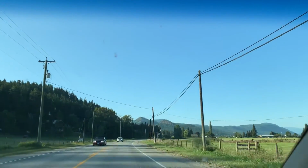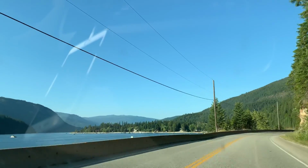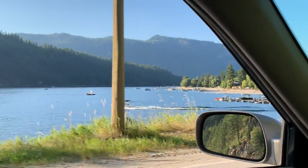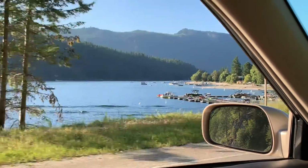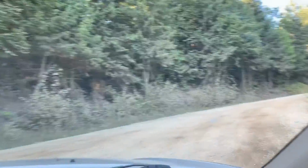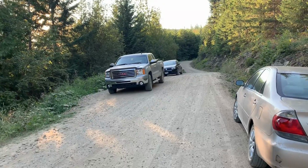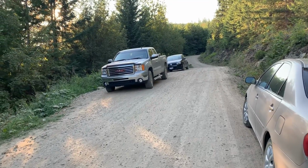The next stop is probably the halfway point between Calgary and Vancouver. You'll find yourself in Sicamous, BC, probably the houseboat capital of BC. The main attraction here is 20 minutes up this dirt road to the Sicamous lookout. There's no parking. You're going to be wondering if you're on the right path, but the lookout is incredible.